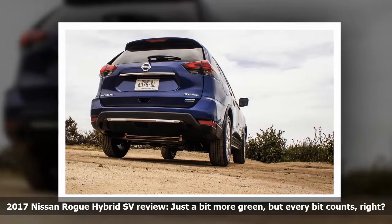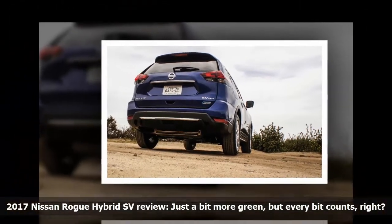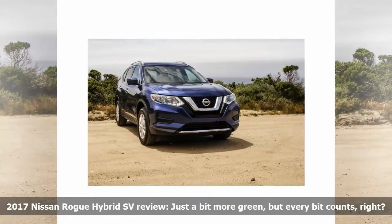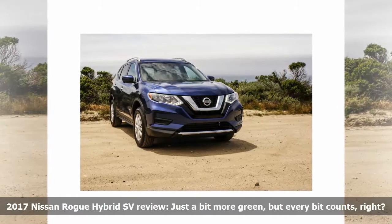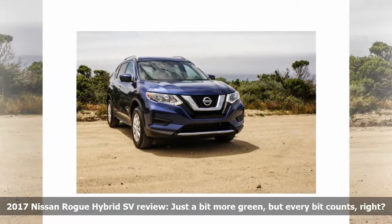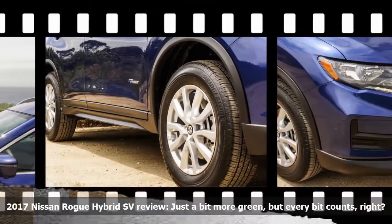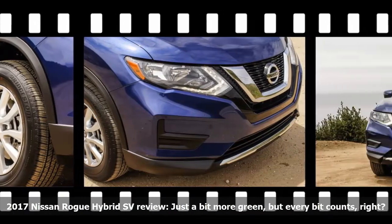The standard Rogue is a fairly spacious little SUV. So spacious that there's even an option for a third-row seat. The hybrid model, not so much, thanks to its lithium-ion battery pack. The bank of batteries lies beneath the floor of the rear cargo area, where the standard models hide Rolls-Royce-level storage space.